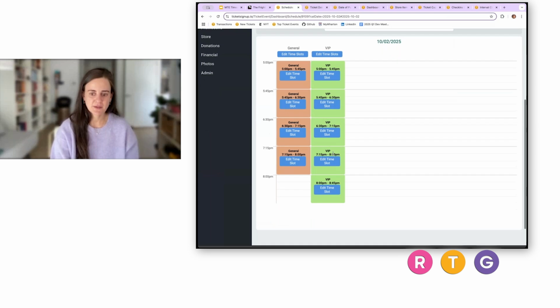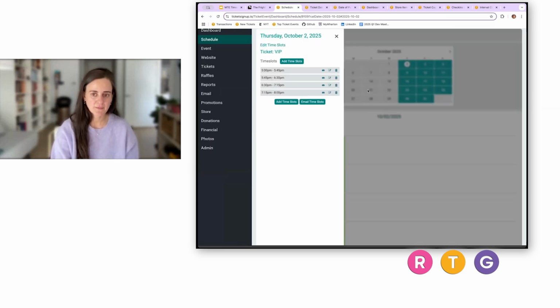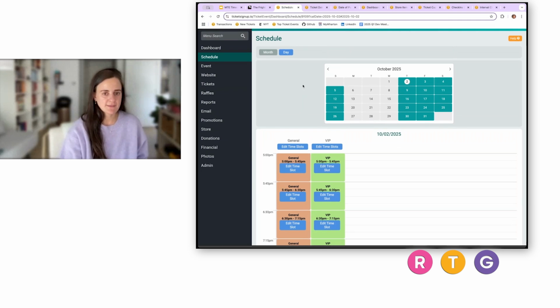And then similarly, we can edit this time slot. We can bulk delete this as well. And so with TicketSignup's calendar management for the schedule, you're going to be able to easily make these bulk updates that go across your dates, or you can make one-off updates and additions to a particular date. So it's very flexible. You can also add additional dates with more time slots from this schedule.